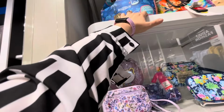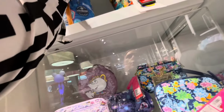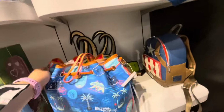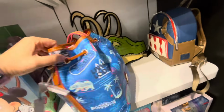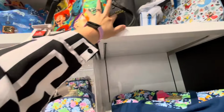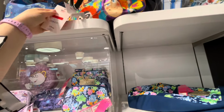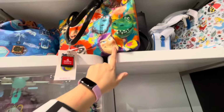So they have, I think this is the pass holder. Big. It is $219. I don't know if that one's not. Oh, it's a Harvey seatbelt bag. Interesting. $159. I didn't even know there was a collab.